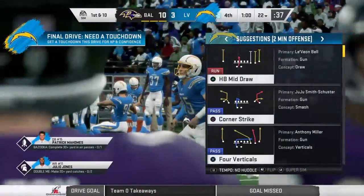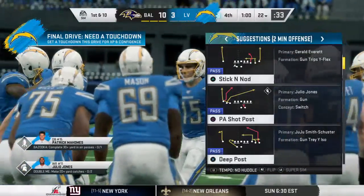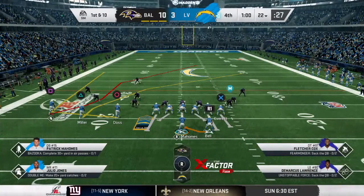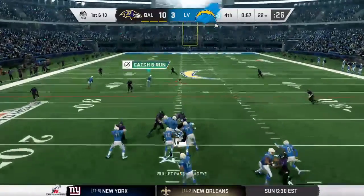Patrick Mahomes and the offense. Down by 7. Exactly 1 minute remaining. They need a touchdown to keep their Super Bowl hopes alive as they come up on 1st down. Trying to shake off the interception from the last drive.